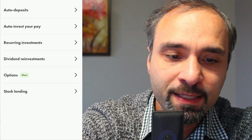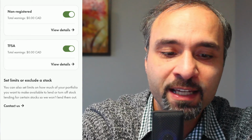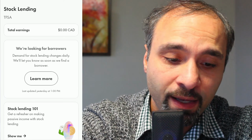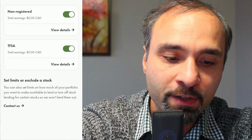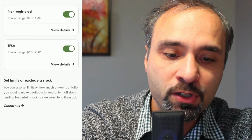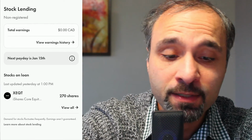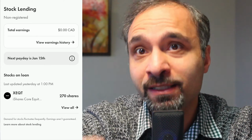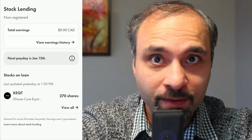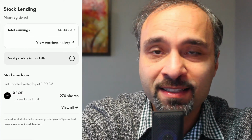If I click onto it, you do see that I have activated it both for my non-registered account and TFSA. So if I click on TFSA just for a second, you see that I have not had any earnings paid out to me. And currently there's nothing actually lent out in terms of my shares in TFSA. However, if I go back and click onto my non-registered account, click on view details, you do see that so far I have not been paid out any amount. However, I do have currently 270 shares of my LIW lent out. This number changes all the time. I will show you in a moment. And this shows that it was last updated as of yesterday at 1 p.m.